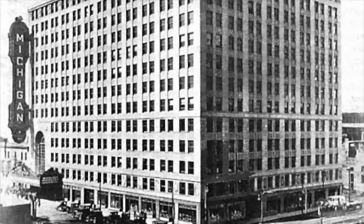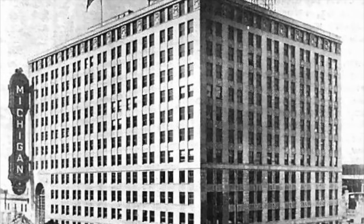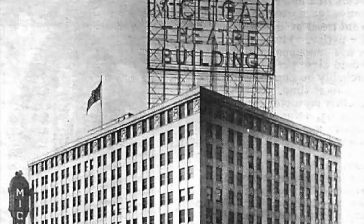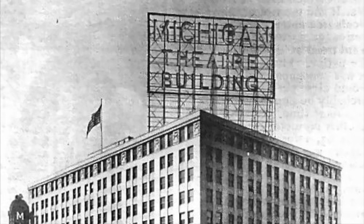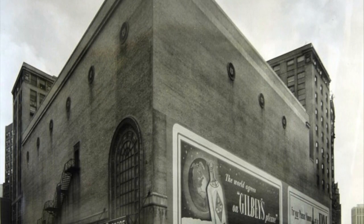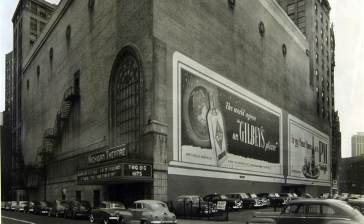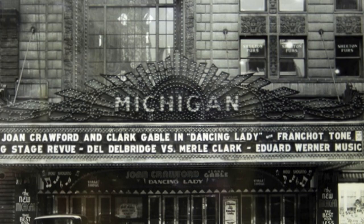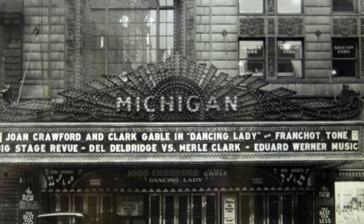The Michigan Theater in Detroit was built in 1925 in the French Renaissance style. It had an unrivaled elegance that cost $13.5 million. In today's money, $42.4 million. It was originally to be called the Chicago Theater, but was changed to reflect the pride Detroit had in the 1920s.